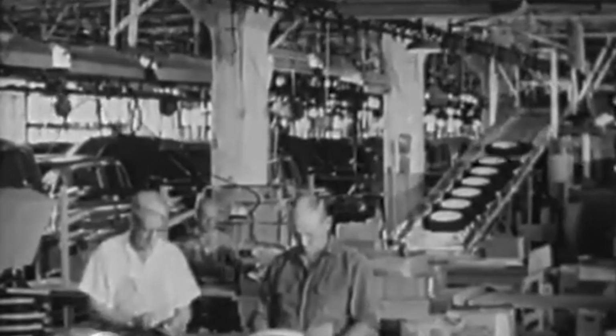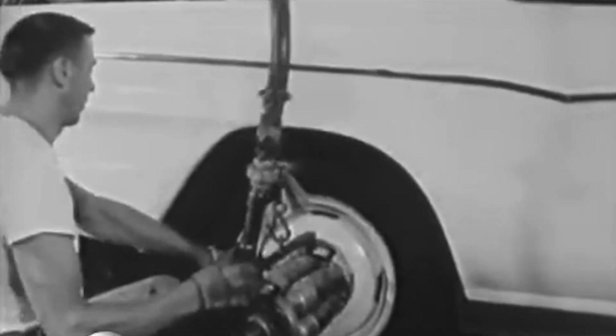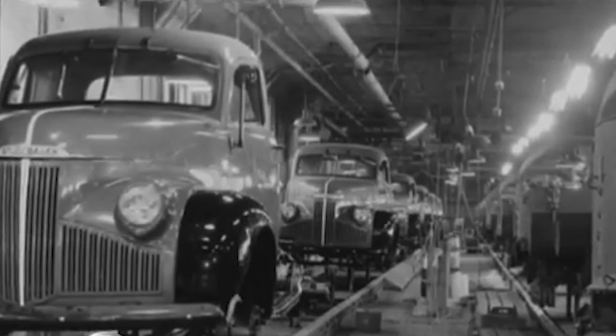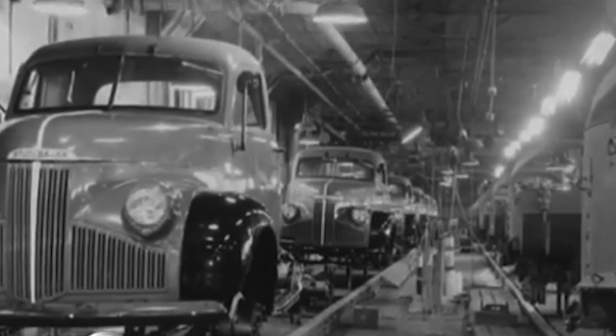This job wasn't done by one person. It took a team. Usually, 3 to 4 people worked on each car during this step. Each person had a specific role. One handled the front, one handled the back, another focused on the wiring, and another helped guide the body into place.